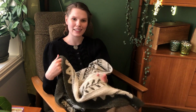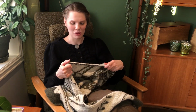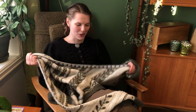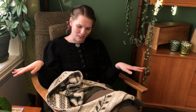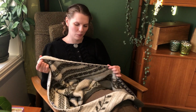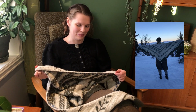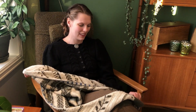And when I blocked it, it turns out that my gauge was fine. It just didn't look like it because of the way it's knit. So it's knit in the round. And so instead of being 170 in wingspan, it's now over 200 centimeters, which is huge, but it's also very nice and very cozy.